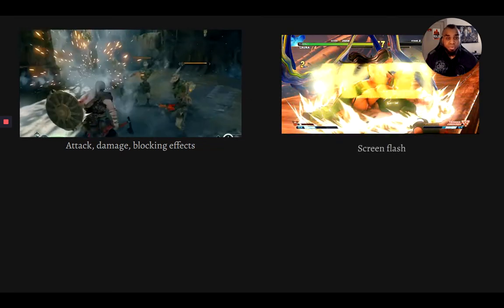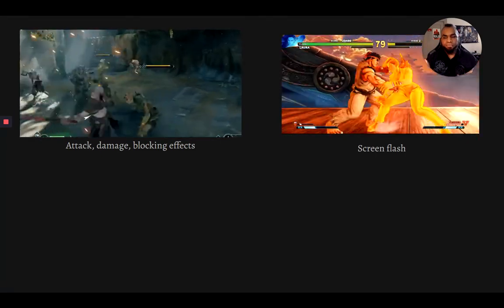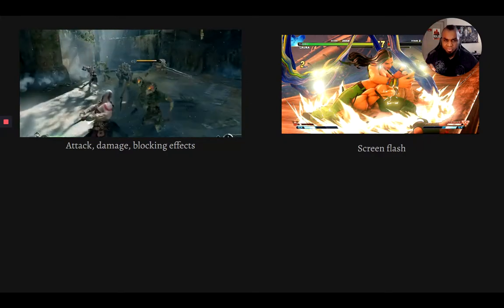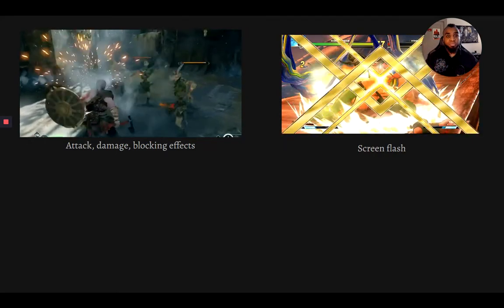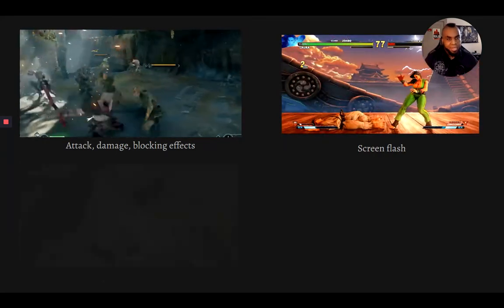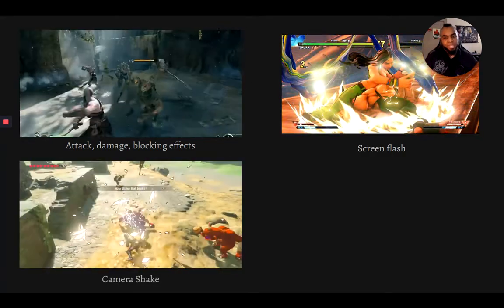Screen flash is a huge one that a lot of these games will use to try to make certain moments really, really special. And they really add a level of impact in the flash of the brightness that helps the player understand, whoa, this amazing thing is happening. Camera shake is a big one that adds some weight to a hit.